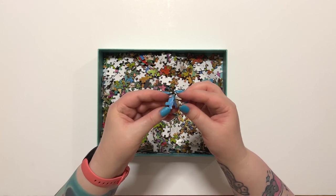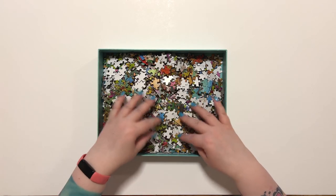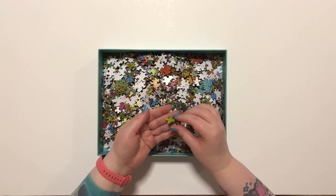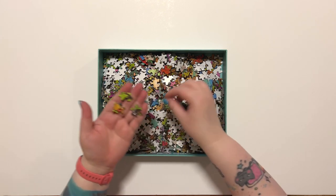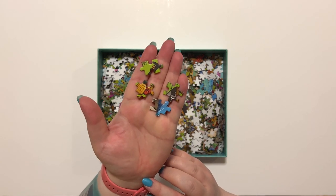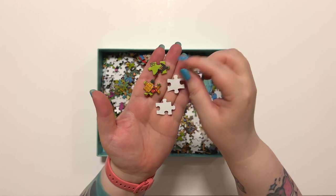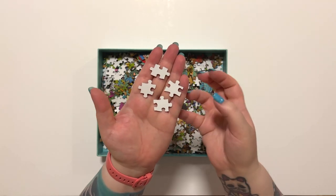So I don't know how well these are going to hold together or not. But they are definitely very cute. They're so teeny tiny. I guess I'll just show you some, because I just think they look quite cute in size. But they definitely feel very lightweight because they're not very thick at all.